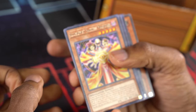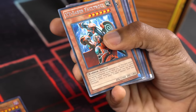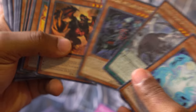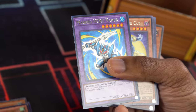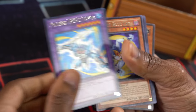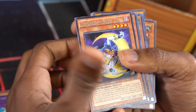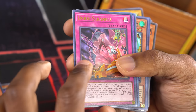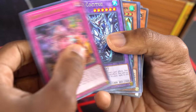Illusionist Faceless Magician. Okay, so this is already a pretty random start. Actually one of my favorite cards, Exsaver Fall Troll. Just trying to go through these cards and see. I just need enough of these, he'll never see it coming. A Masked Hero? I have a feeling we won't be able to summon it, but you know. Let's see, a Lunalite card. Maybe I'll get one more. An Inzector. Union Scramble. I know this is a somewhat newer card. I think this came from Maxim Gold.